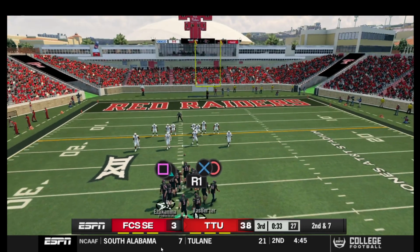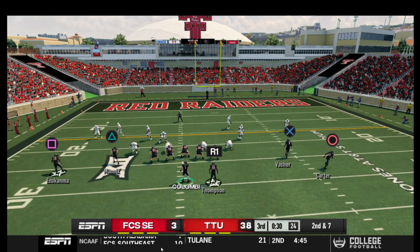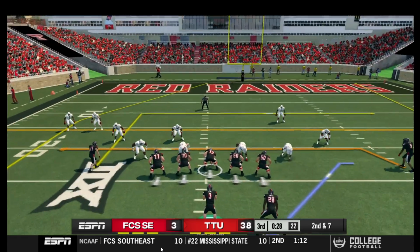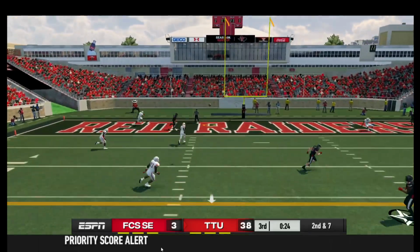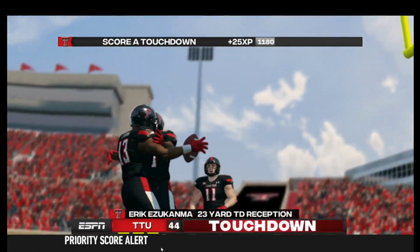From the 23-yard line, it's 2nd down. Get to the ball, get to the ball, get to the ball. Looks to the end zone, and it's caught. Touchdown.